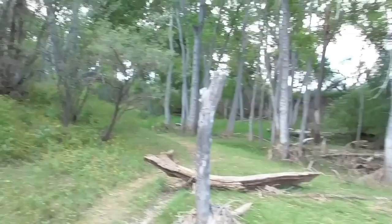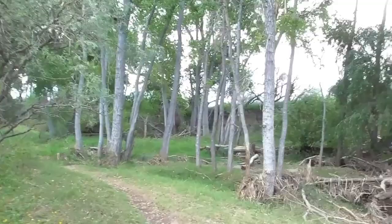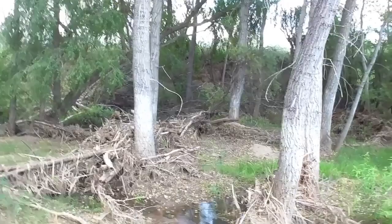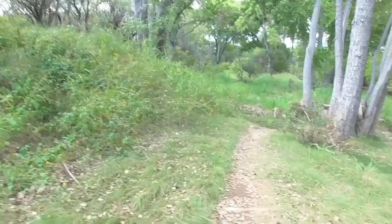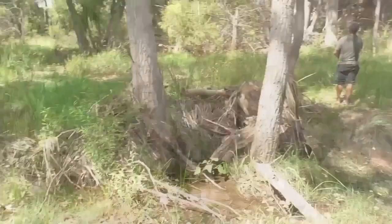During the big monsoon storms, the water obviously was running deep and fast. Look at that. All of the stuff banked up against the trees. Reportedly, this is chigger grass, and I'm bare-legged. Saw a cottonwood track.